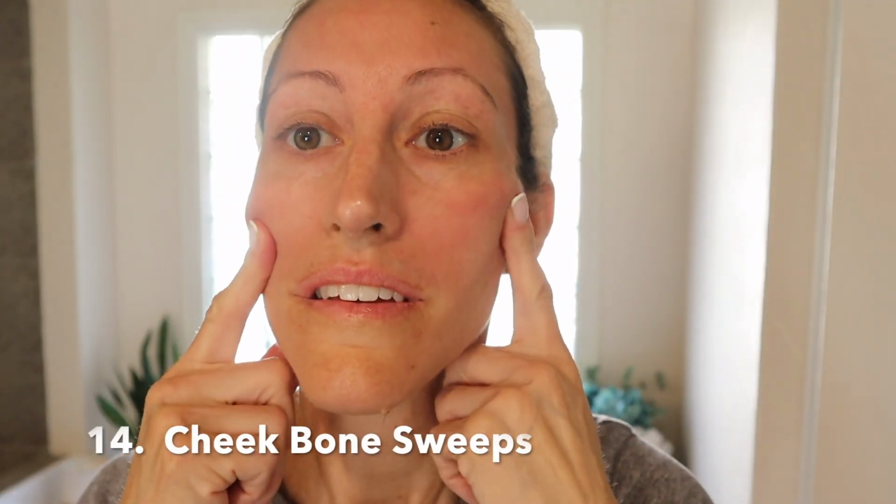The other thing that you're going to do after you're done with that is we're going to do cheekbone sweeps. So you're sweeping from the corner of the eye up the cheekbone up towards the temple. That is also releasing another muscle there, the TMJ muscle.